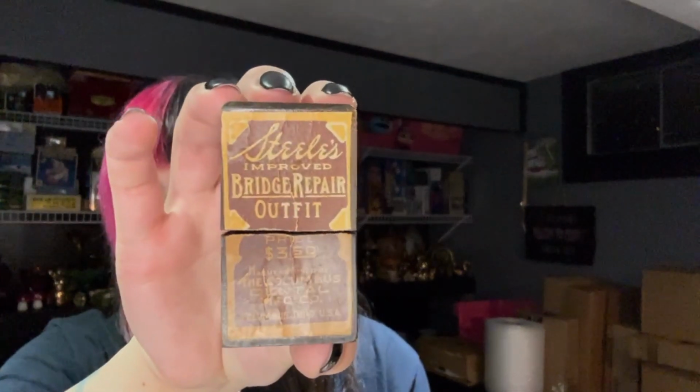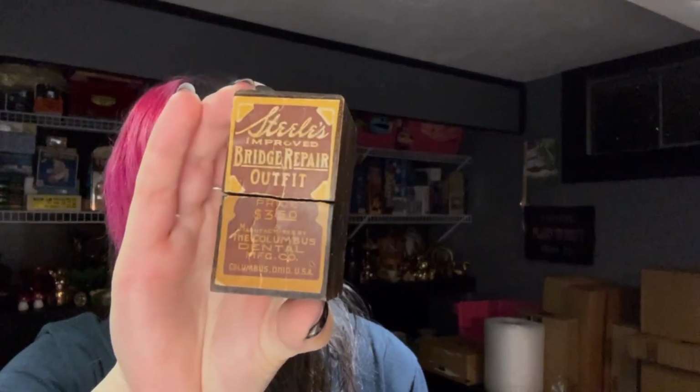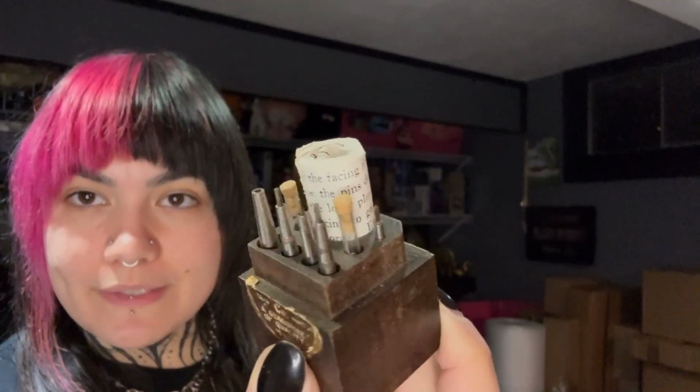There was a long line, so I decided to just keep looking around while the line died down, and I found this, and we paid $6 on it, and I was like, oh, what is that? And I opened it up, and it's got all these little tools in it. I thought that was so neat. There is one currently listed on eBay, but it's missing some stuff.